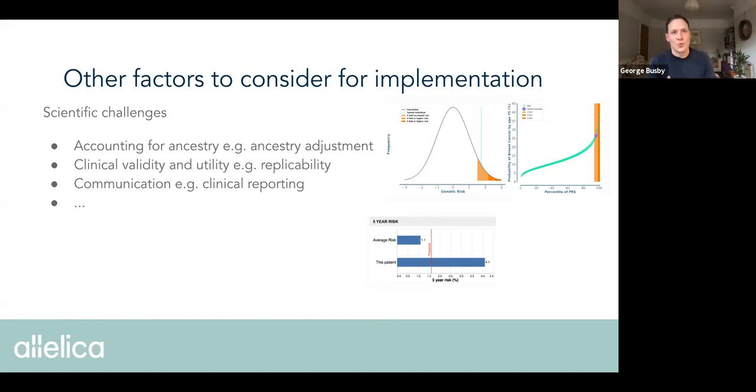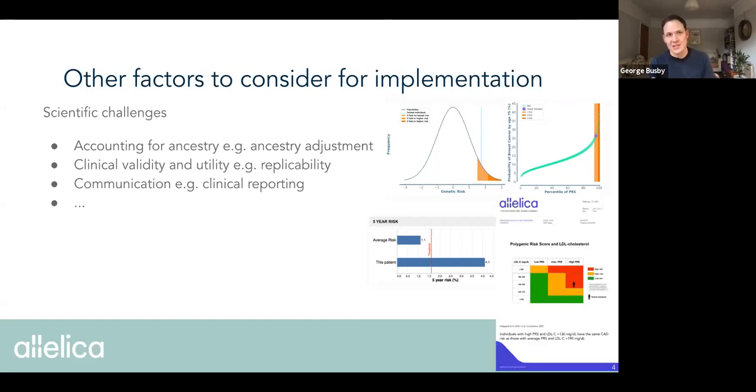So thinking about ways of reporting and trying to get this information in a clinically relevant way is something we're very active in. Another example of this is this cartoon that we've made about our LDL and PRS result, where we're showing how the combination of an individual's LDL and their polygenic risk combine to provide an overall assessment of risk. So this individual has a high polygenic risk score and what might be considered a safe level of LDL, and actually that combines to be a clinically relevant high risk.